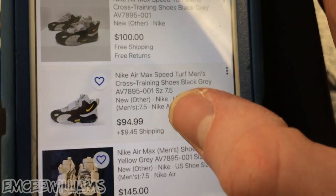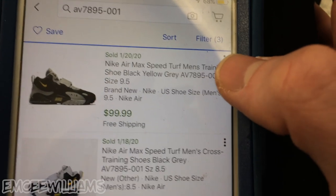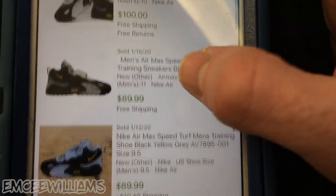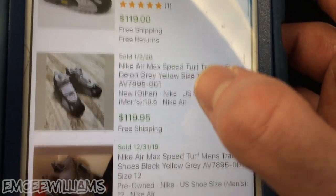And then there was one, which we already saw the number for, so let's go ahead and look it up. And here we go. Size of these, 7.5. See what we're working with. Oh, right off the bat, there's 7.5 for $94.99. And what was the price on these dudes again? $64.99, comparable value $105. Most importantly, let's see what they're selling for. All right, there we go. 9.5, 100 bucks. 8.5, 99, 10, 100, 11, 90. All right, so it looks like they resell for right about 100 bucks, except for that one. Pretend we didn't see that one.